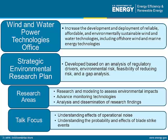So the Wind and Water Power Technologies Office works to both advance the technological readiness of wind and water power technologies, and also works to enhance the deployment of those technologies in an environmentally sustainable way. The majority of our budget does go towards supporting technology development, but we also have quite an extensive environmental research portfolio. And I'm going to focus today on our environmental research portfolio for wave and tidal energy.